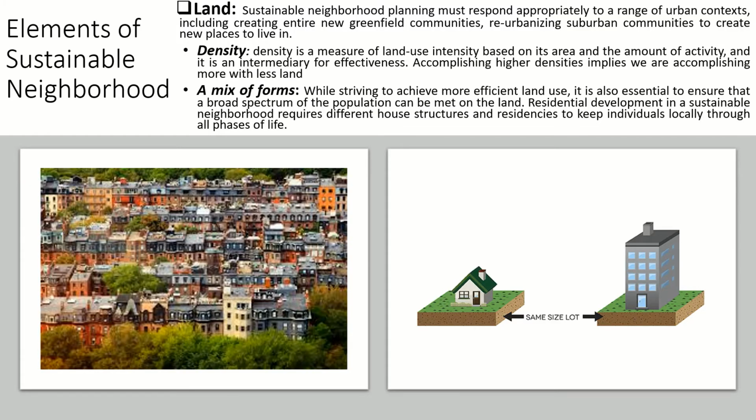Land. Sustainable neighborhood planning must respond appropriately to a range of urban contexts, including creating entirely new greenfield communities and re-urbanizing suburban communities to create a new place to live in. Density: density is a measure of land use intensity based on its area and the amount of activity on it. Accomplishing higher densities implies you are accomplishing more with less land.